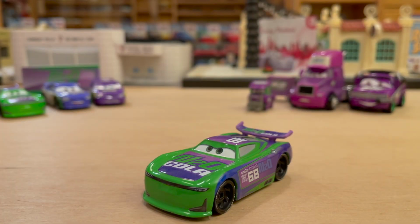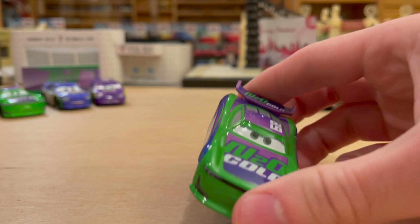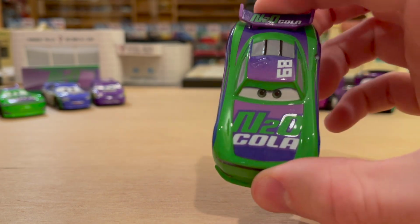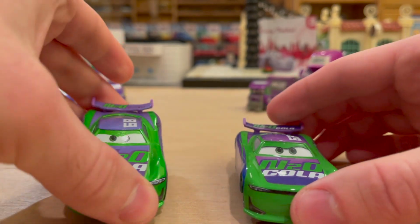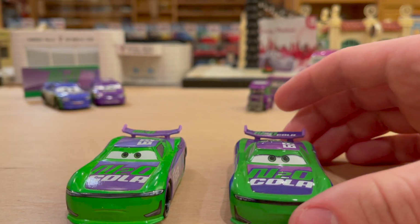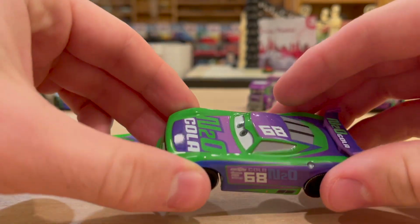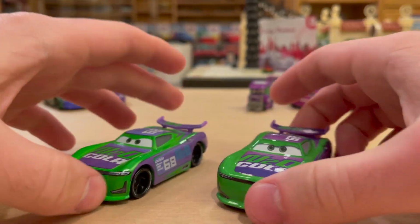So here we got HJ out of the package and he looks very, very nice. He actually feels different. He feels smoother. You can just feel how glossy he is. Look at that shine. Whereas the China version just kind of feels lame. I don't mean that really against it, but the Thailand version is so smooth. I'm really infatuated with how smooth it is.